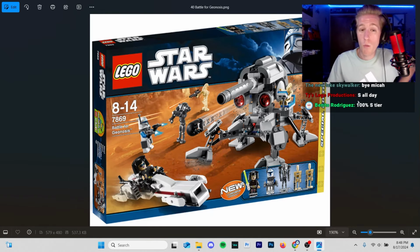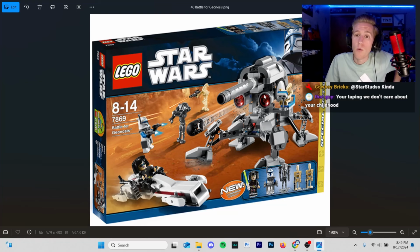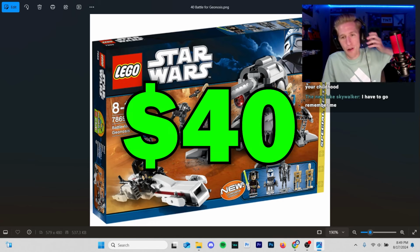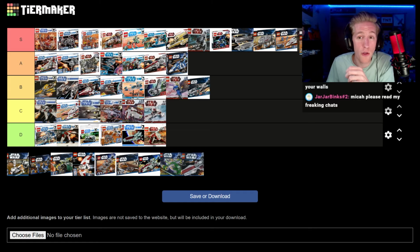When I tell you I wanted this set as a kid, I wanted it so freaking bad. When I first saw this in the Lego catalog, I saw this build right here and I wanted it so bad. Then I saw the minifigures. My eyes probably popped out of my head because I was so excited to see it. But yet I never got my hands on this set. This retailed for $40. I don't remember ever seeing it in stores. This is definitely yet another S tier set.